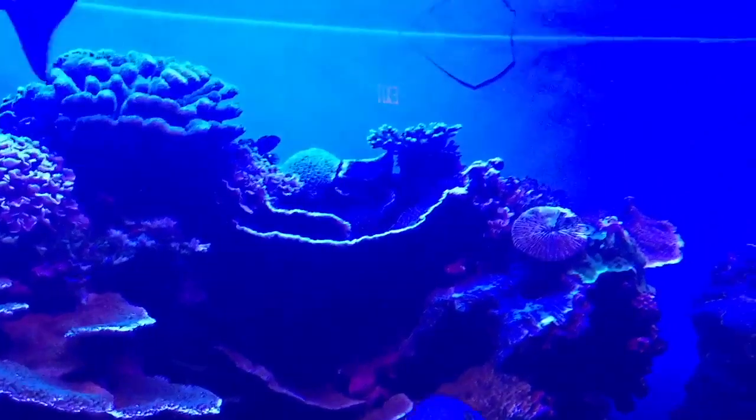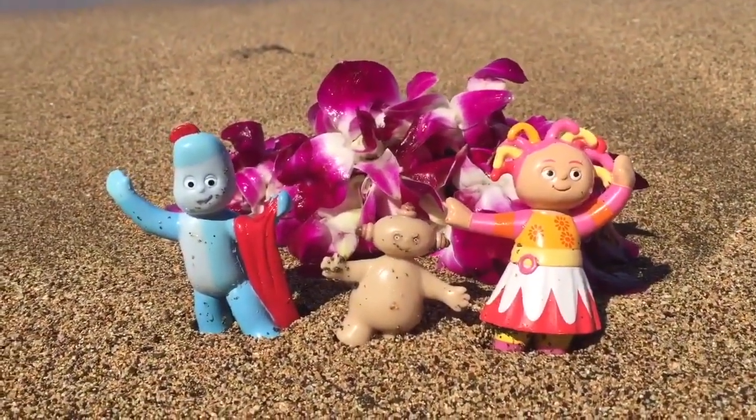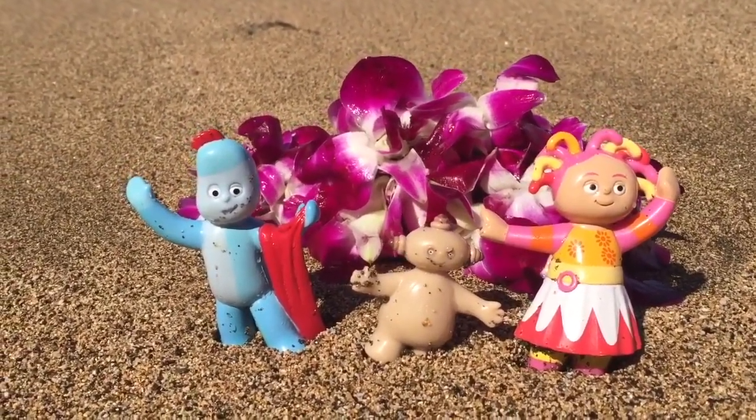It's beautiful. Look at all the colors. Look at what Iggle Piggle, Upsy Daisy, and Makka Pakka found on the beach. A beautiful orchid lay washed up on shore.